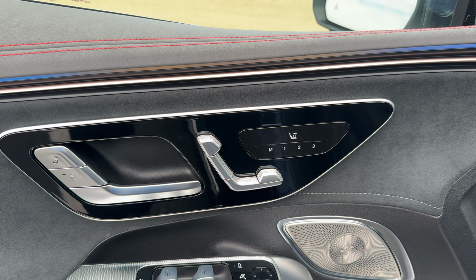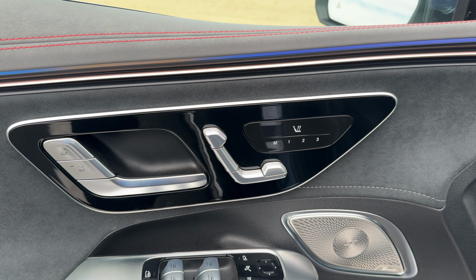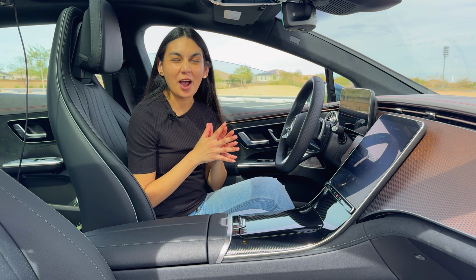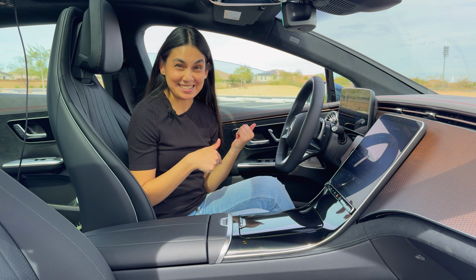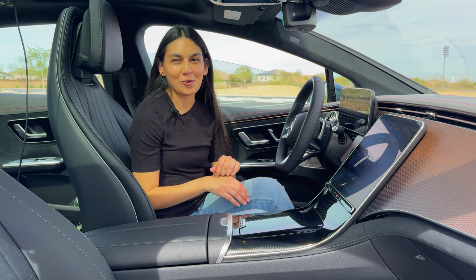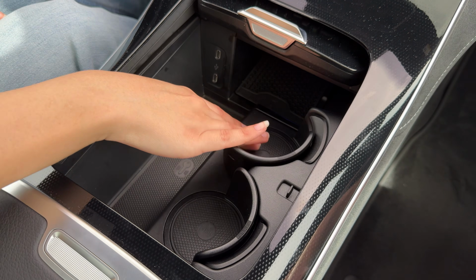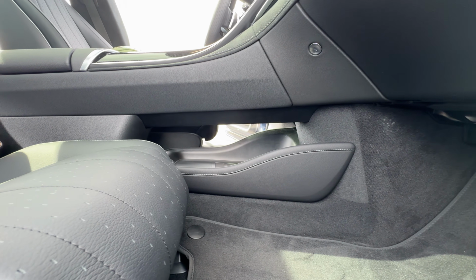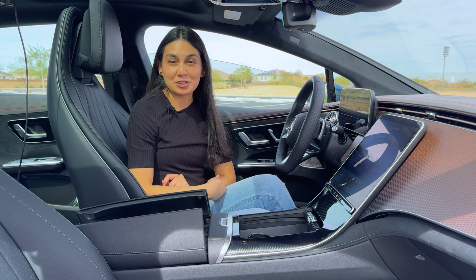There's a seat silhouette on the side door for our seat adjustments. I forgot this was there when I first got into the car. I was struggling to figure out why there was only lumbar supports on the seats. It's just not the first place you'd look when adjusting the seats. I figured it out quickly. Anyway, for storage up here, I see 2 folding cup holders in the center console and a small space underneath. The center armrest opens up as well with the push of a button.